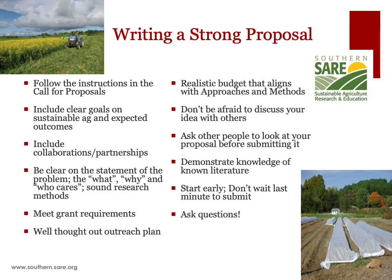Southern SARE on-farm research grants are competitive. Each year, we receive more proposals than we can fund. Roughly, we fund 1/3 of the number of proposals submitted. Following directions and submitting a strongly written proposal increases the chances of being funded. Here are some tips for writing a strong proposal.